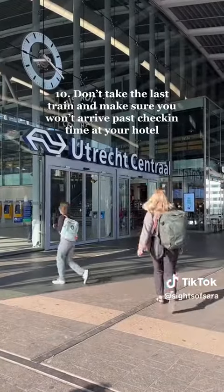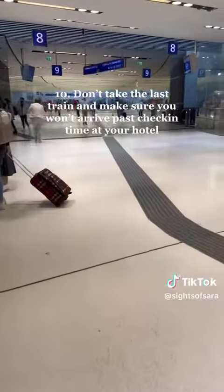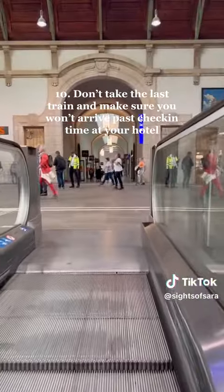And tip number 10, do not take the last train or bus, especially in more remote locations. Make sure you plan ahead to get back to your accommodation, and make sure your train won't arrive after your hotel's check-in time.